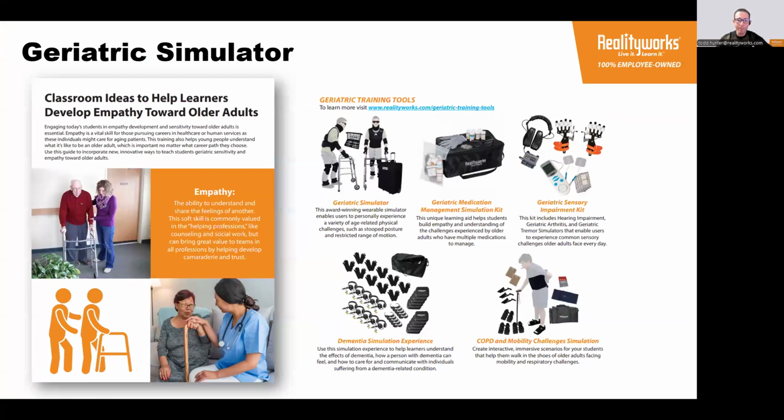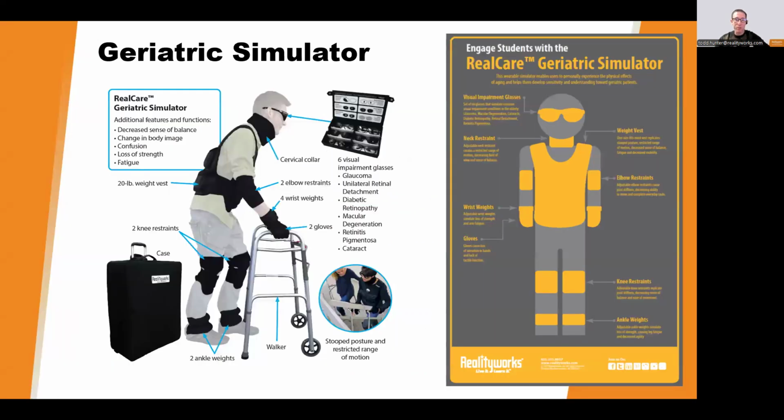So what you'll find at our website, if you look at the products that we have, is this pretty amazing collection of simulation experiences, which are incredibly powerful for students because they're not just reading about geriatric care. They are actually living it and experiencing it in all these different forms. And the one that I want to dive into today is our geriatric simulator.